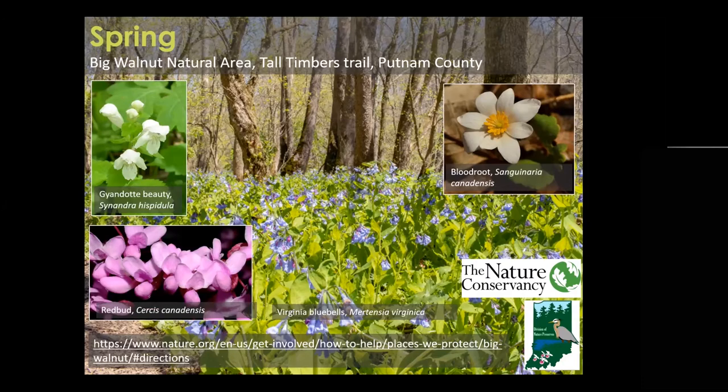There's plenty of common spring ephemerals like bloodroot in the upper right, but the lucky observer may also find Guyandot beauty, Synandra hispidula, an uncommon plant of rich moist soils shown in the upper left. Also, keep an eye out for showy orchis that can be found along the trail.